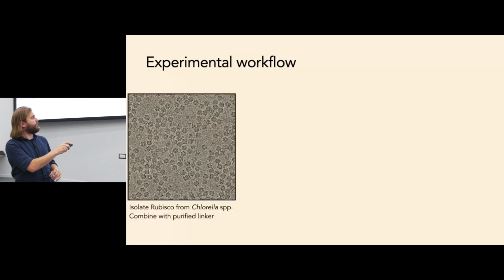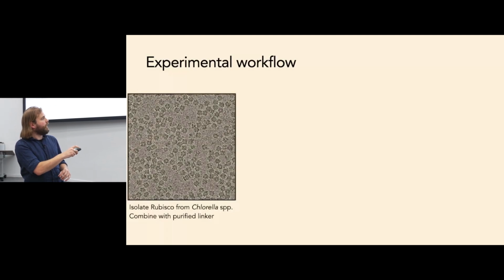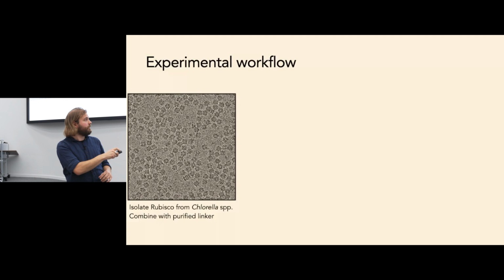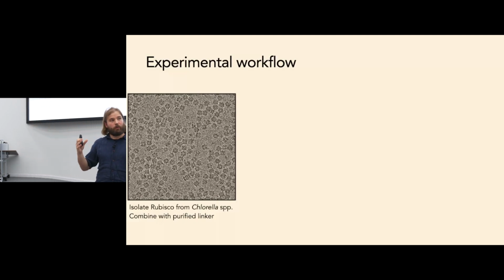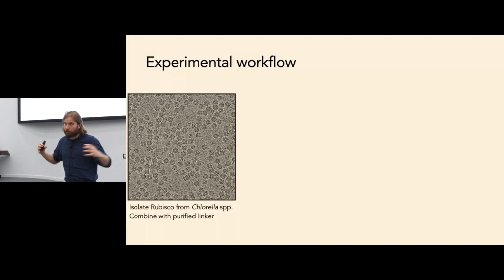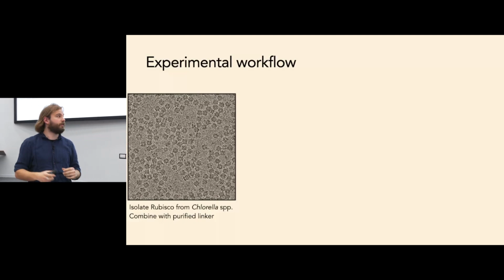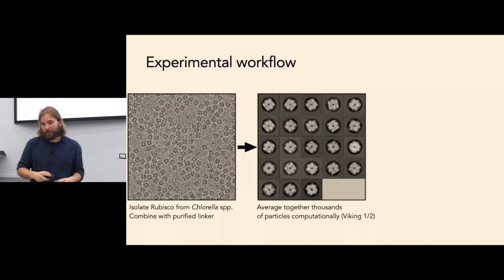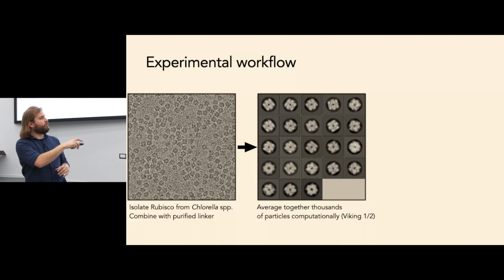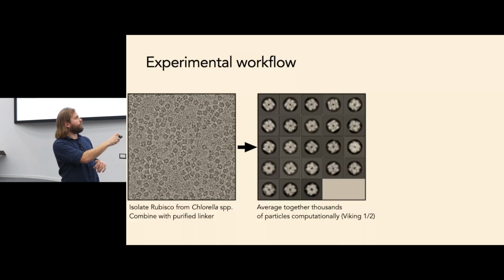James started by isolating these Rubisco enzymes. He actually used a slightly different species. He used chlorella, and he had identified some linkers that he thought were allowing the Rubisco to be pulled together into this tight condensate. And so we isolated Rubisco, we combined it with a purified linker, and we prepared vitreous ice grids. And then we imaged them using the Glacios, and we ended up averaging together thousands of these particles, and you can now see these fuzzy shapes become much more detailed 2-dimensional images.